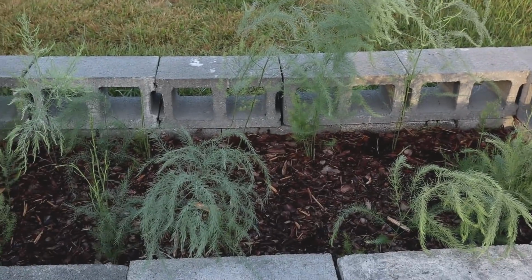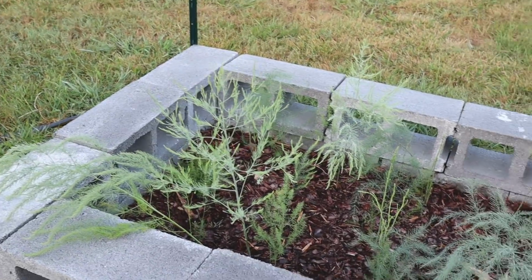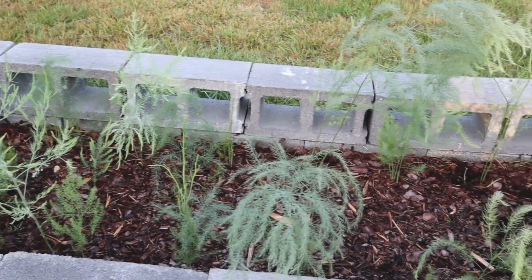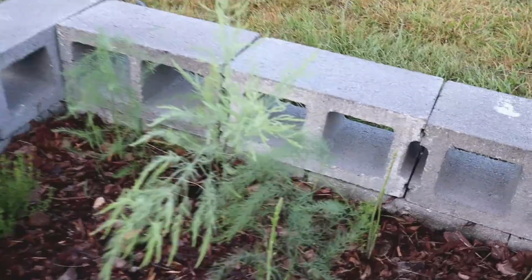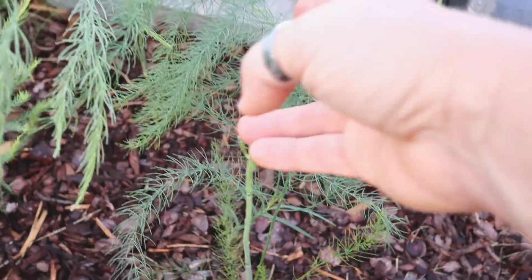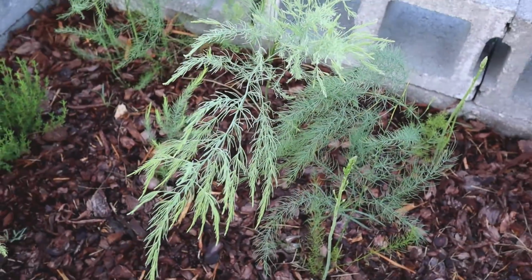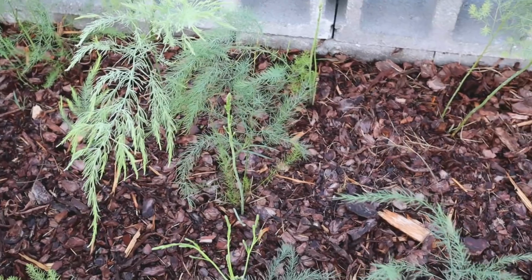The asparagus bed is filling up with all sorts of wispy asparagus. We've got lots of new shoots coming up all over the place, so I'm happy to see this getting established, so that down the road we'll be able to enjoy homegrown asparagus.